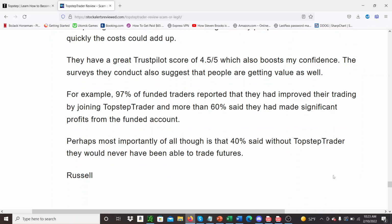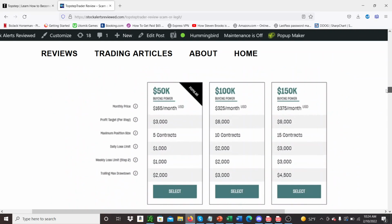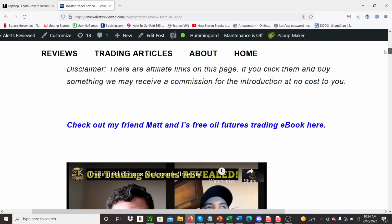The things I do like is I looked up the Trustpilot, and it's 4.5 out of 5, which is awesome. It says 97% of funded traders reported that they had improved their trading by joining TopStep. Improving your trading is a good thing, but return on investment is a whole different thing, right? Anyway, I thought it was an interesting idea. I'm considering signing up for the free trial and going through this program a bit more. I'm not a futures trader. I've never traded a single futures contract before.